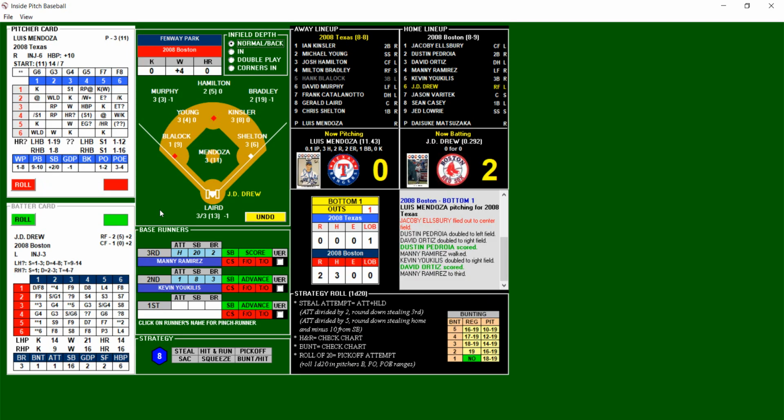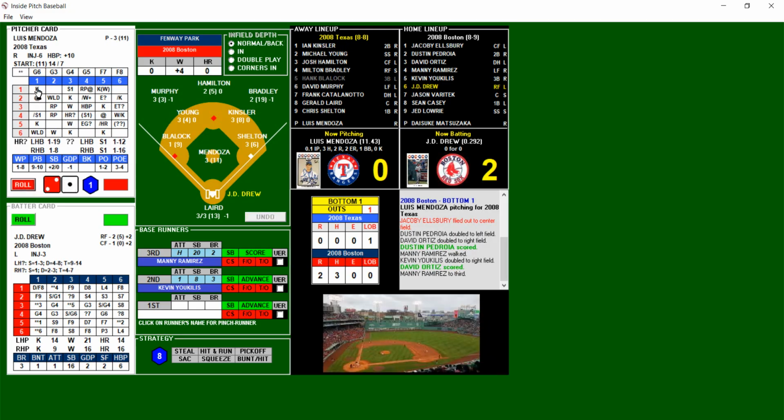Strategy roll is an 8. Red Sox holding off. 1 out. Runners on second and third. Drew batting .292, and here is the pitch. 5-6, column 5, row 6. That is a strike on a 1-9. The 15 is too high. So too high for a strikeout. On a 4-1, column 4, row 1.